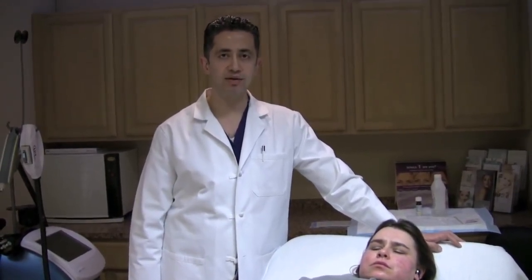Hi, today we're going to do a phenol chemical peel on a patient's face with acne scars. I've demonstrated with some of the close-up shots some of the acne scars, which are basically the typical pit-type acne scars. There are various types of scars that we can have, but she's got the pit-type acne scars.